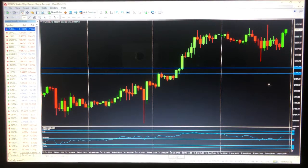Why? Because every dollar of movement on gold is 10 pips per movement. So if you go from 1501 to 1502, that is 10 pips of movement. Every dollar of movement on gold is 10 pips. So if you go from 1512 to 1522, that is 100 pips. Okay? Every dollar of movement is 10 pips.